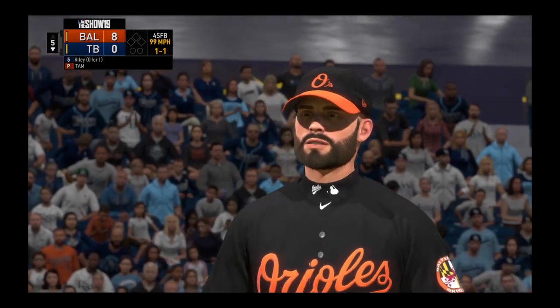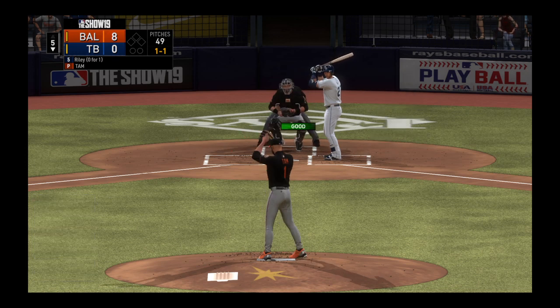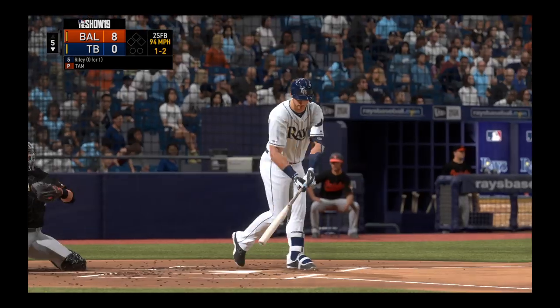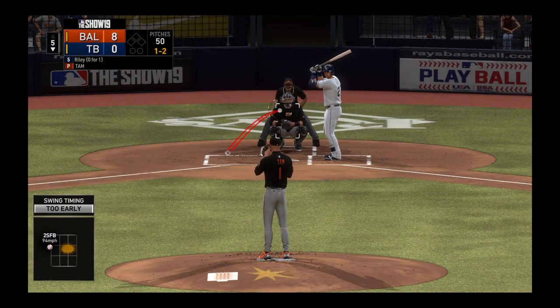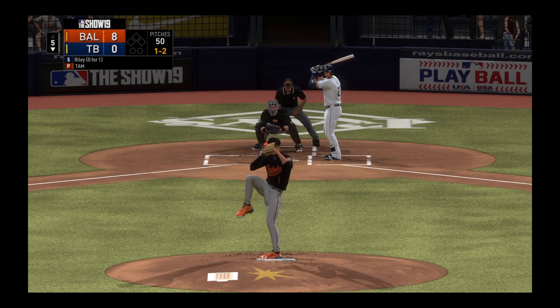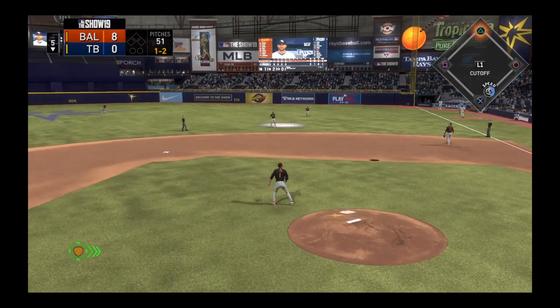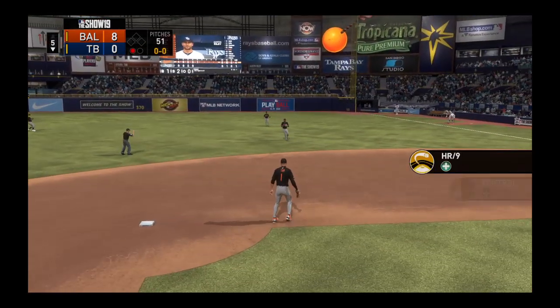Outside for a ball, 1-1. These guys have got to be frustrated as an offensive unit so far in this one. They haven't been able to crack the code on their opponent, but it's not like they're getting great pitches to hit either. This starter has kept the ball on the corners of the zone all game long. Popped him up. Huff is calling for it. One out.